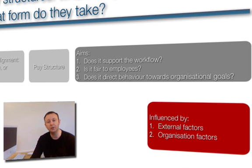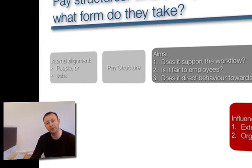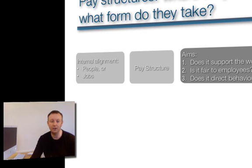Pay structure is an important part of the structure of the organisation. It's not a minor set of management decisions. It's a major influence on the way that the organisation operates, and it's a major influence upon the structure of the organisation as a whole. And it becomes a major part of the political process within the organisation, with political with a big P facing influences from the outside, and political with a small p facing influences from various groups within the organisation as well.